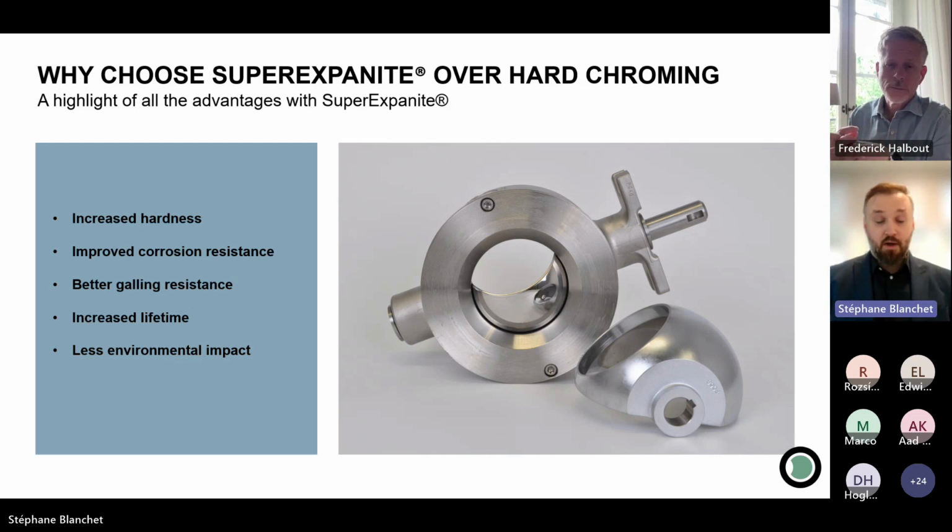And just by, again, having SuperExpanite is another benefit we can provide. So all of this together, we think it will improve the lifetime of the valve components compared to hardening. We know also, and we have done it already, we can also treat other parts that previously were not treated, like the body, for example. We can completely treat the complete valve, the body, all parts in contact with the media that before we were not doing. So we can also provide a better solution than we could before.